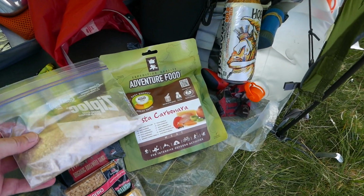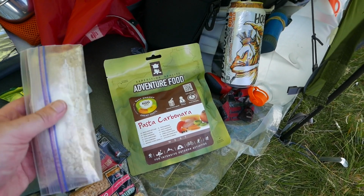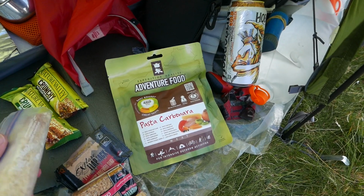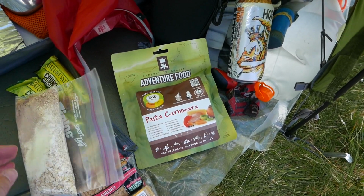How much water I'll need, I don't know. I'm estimating about a quarter, 250, 300 ml plus. But it depends how thick you like your porridge. But it works out a lot cheaper than buying this stuff.